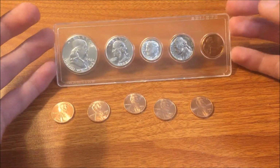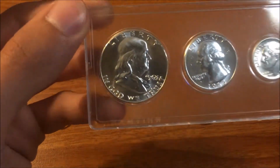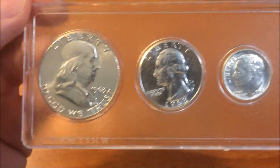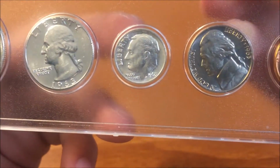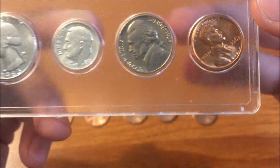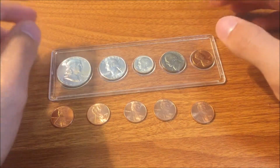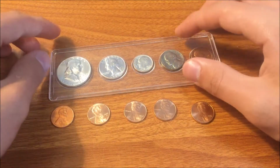And so what we have here is a 1963 mint set. Now, these are pretty popular, pretty common, I would say, especially '63 and '64. Those coins came out in huge numbers.